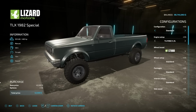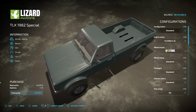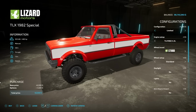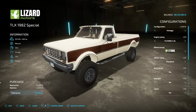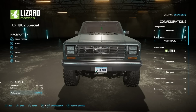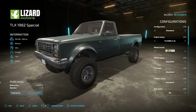As with all of David's creations, we've got some preset configs. So we have the standard, we have the open frame, which yes, we do have a gooseneck on both of these, but we also have the workhorse version, and we have a limited version. It kind of makes it look neat. We also have a vintage if you want an older looking style, or you could just go with standard and create your very own, which is what we're going to do. We've got a couple engine options: the 4.3 liter, 480 horsepower, and a 5.7, 795 horsepower engine. Both of those, but that's it.